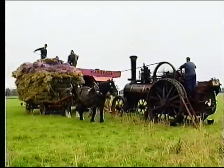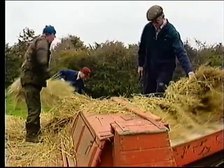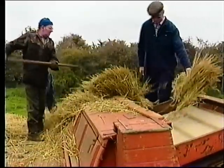There used to be two men on the corn stack, one man seeing after corn, a drum feeder and a band cutter on the actual threshing machine, and two men on the straw stack and a boy probably seeing after chaff. That was the gang, apart from the engine driver who was sort of in charge of everything else.